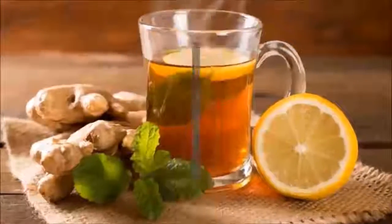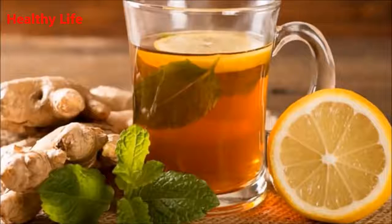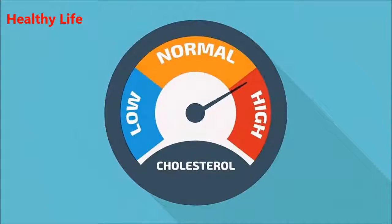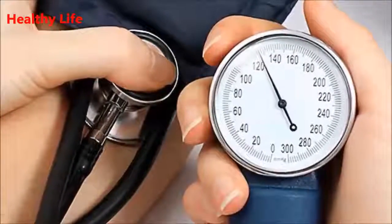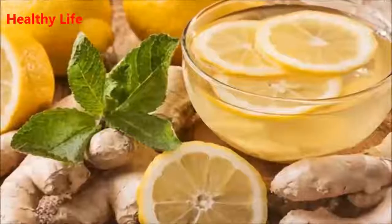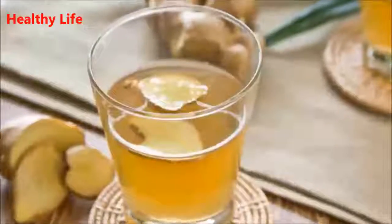...or bad cholesterol as well as high blood pressure with this particular cocktail. According to the Centers for Disease Control and Prevention, CDC, heart disease is the number one cause of death among both women and men. In the US alone, every 43 seconds, someone dies as a result of this disease. High blood pressure and high cholesterol are the most common causes of heart disease.